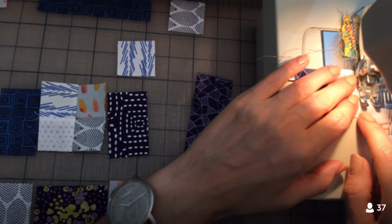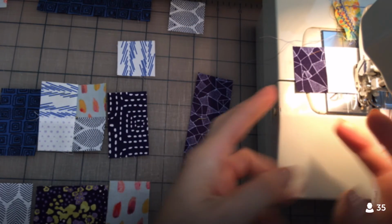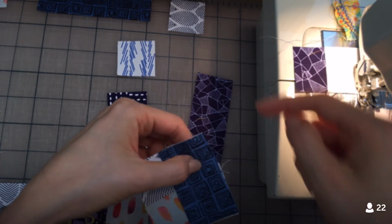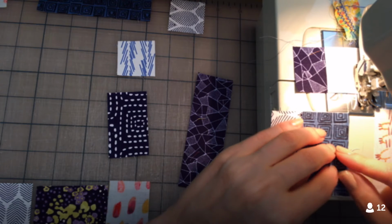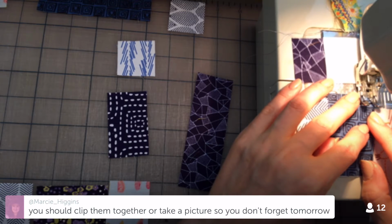So chain piecing, if you don't know that term, that's just when you sew a bunch of pieces all at once without snipping them off. So like I'm leaving this on while I do this piece, and soon we'll have a whole row of things that are all connected, like a chain. And it helps keep things in order, and it speeds up the process. Like you can stitch the same things all at once, and it just makes things go faster.